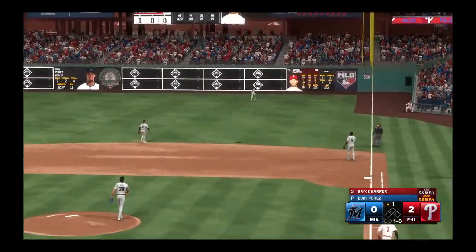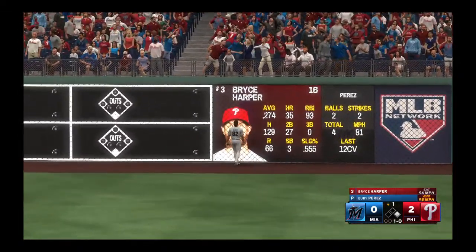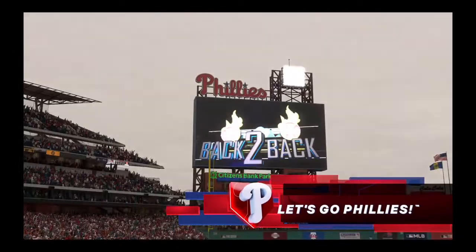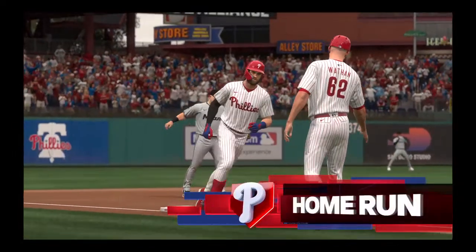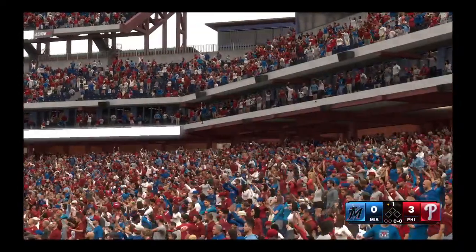That one is absolutely belted. Barry ranging back. And that one is going to go. They go back-to-back. His 36th home run of the season, and they tack on to their lead. It's 3-0. And that shot makes their grip on the lead even tighter.